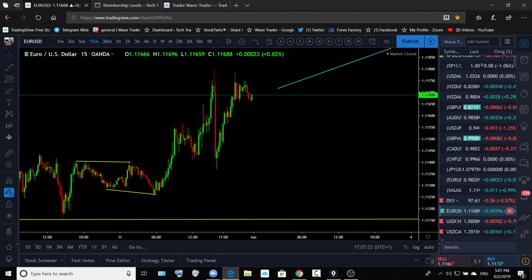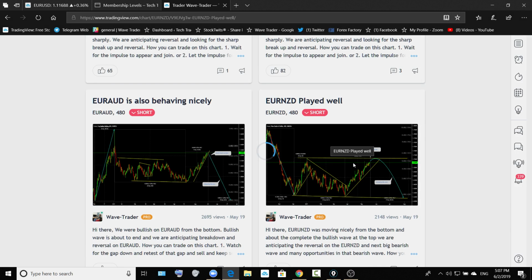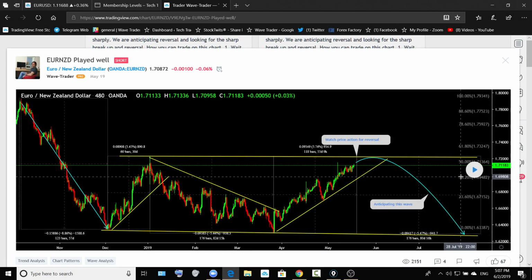Okay, so with the bigger chart you guys have just seen, you are looking for euro New Zealand dollar to drop, New Zealand dollar to get strong. Right, we are bullish on the euro dollar, and at the same time we are bearish on the euro New Zealand dollar, which means that New Zealand dollar has to get stronger than the euro. If New Zealand dollar is not going to get stronger, and euro is going to get stronger, then this pair will keep pushing for short term upside before we start to see a reversal on it.